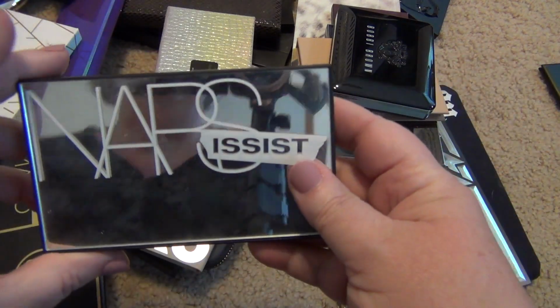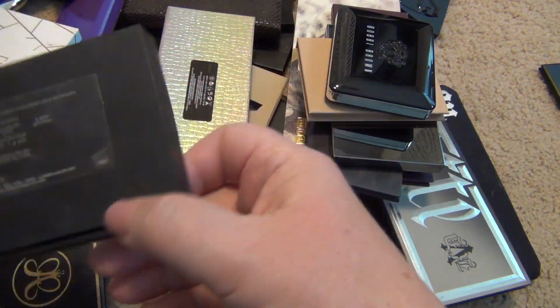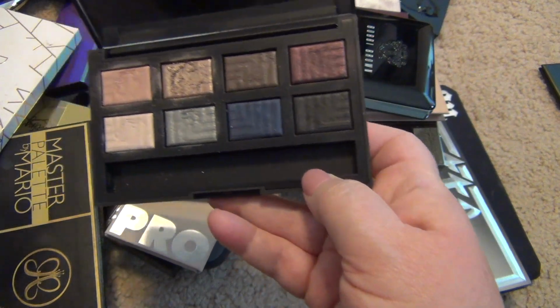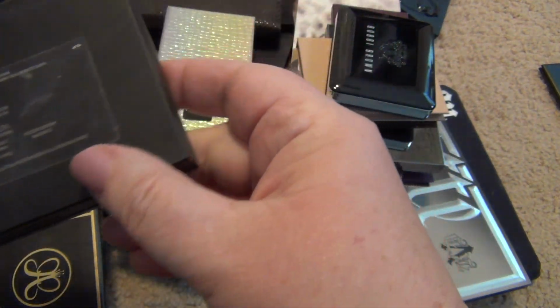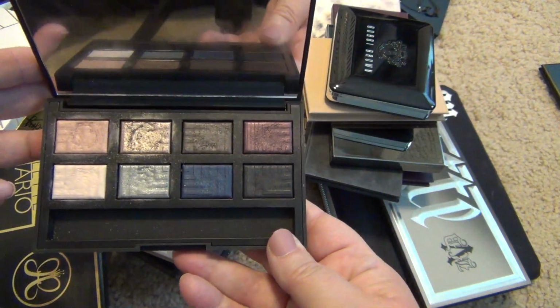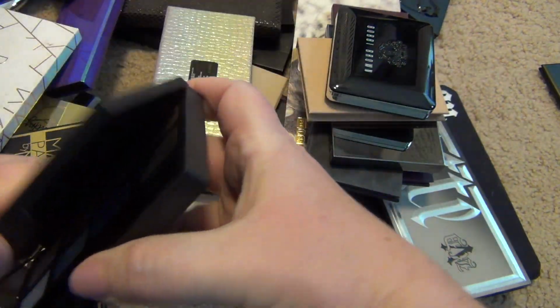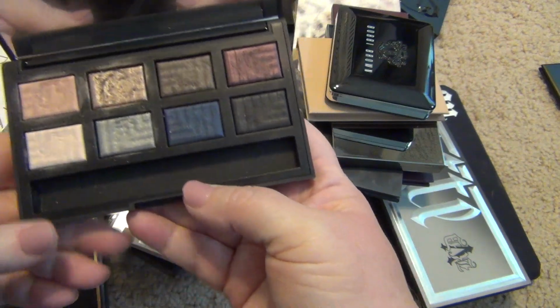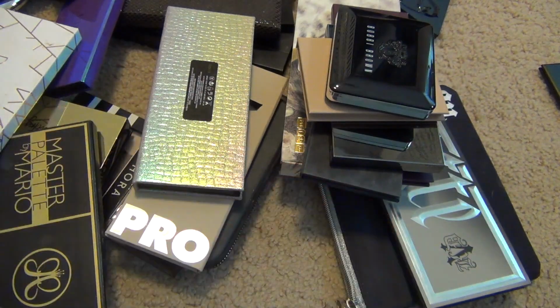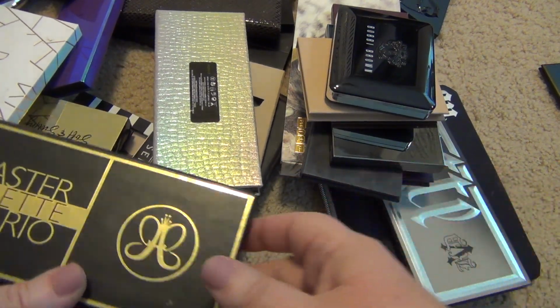So let's see. Here is the Narcissist palette, that special formula. What's that called? The Dual Intensity Eyeshadow formula, which I really like, and I think I'm going to put this in neutral with a pop of color because these two are kind of color. Most of the shades are neutral. This is going to get hard to do, so we'll see how I make out.